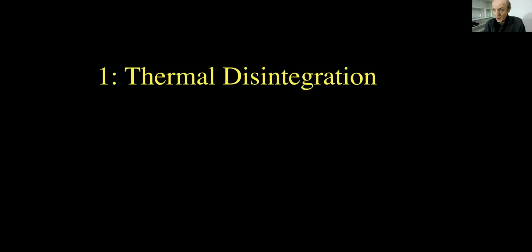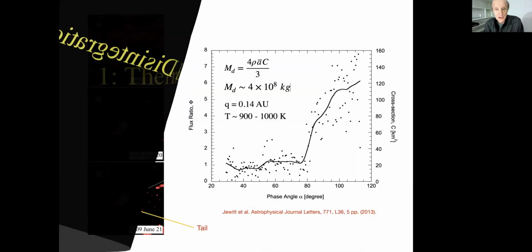Okay, so what are the processes driving the activity? Well, we found a bunch. It's very surprising to me. We found a whole bunch of processes that can eject material from asteroids. And they were not previously noticed, you know. I don't even think the majority of them were considered as being observable things. So the first one is thermal disintegration.